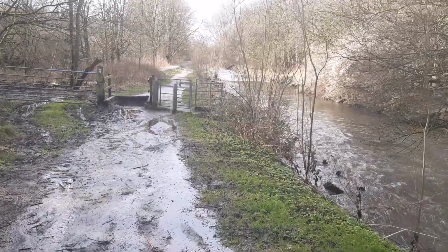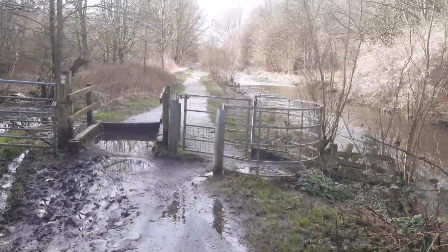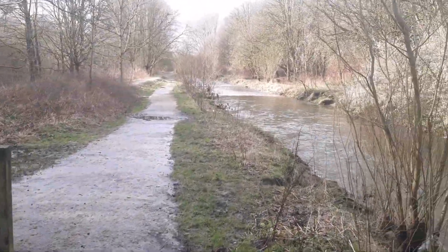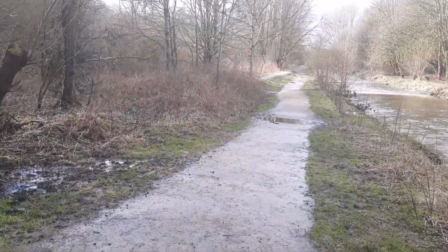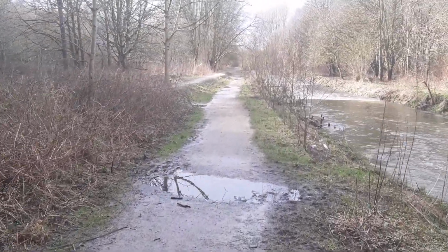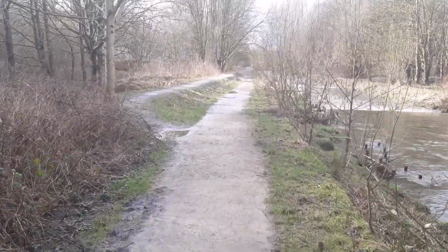And you can see on this onward stretch that the Irk has been straightened a bit. I suppose that might date back to Sir Darcy's attempts to make this an ordered parkland, or it might have been straightened for industrial reasons. But as you can see, it is flowing in a straight canal-like channel here.